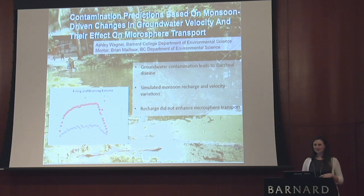So diarrheal diseases are spread through contaminated groundwater, and in Bangladesh, they are the third leading cause of death in children. Monsoons can exacerbate the contamination in groundwater by accelerating groundwater velocity. And a lot of experiments have been done to research how far bacteria is transported in this groundwater, but they consistently underpredict how far it's transported.